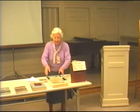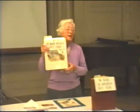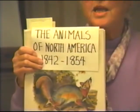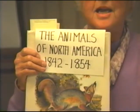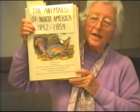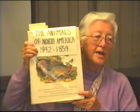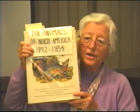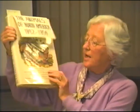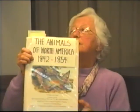Well, back to the animals. He did these animals actually with the help of his two sons, who were also interested in painting, and he had trained them so well in observation and in painting that you can hardly tell. Most people cannot tell the difference between the ones his sons Victor and John did and the ones that he did. He also had the help of a man named Bachman in the text for this.